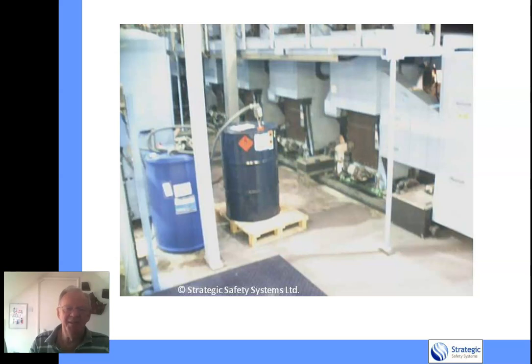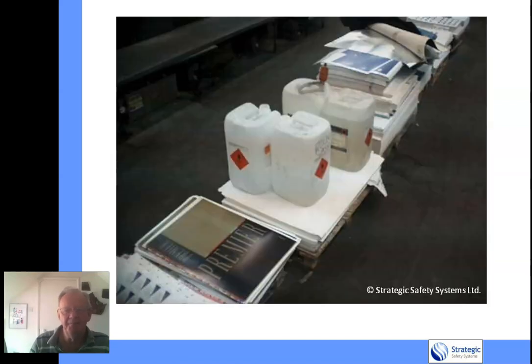But the way of getting it to ignite is to either set fire to finely divided trimmings, or to set fire to flammables, and then they'll trigger off the bulk paper. So you want to keep flammables under control and keep them away from combustibles. This is an example of exactly where we're not doing that.